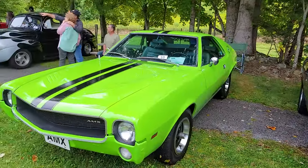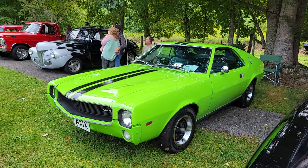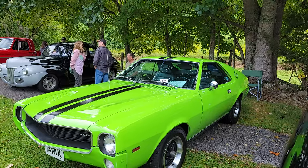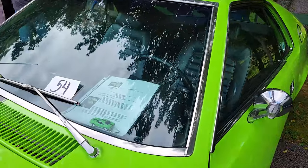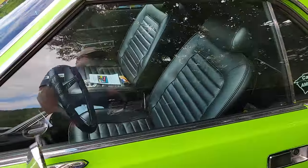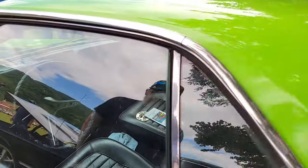I don't think I've seen all that many of these. I'm not real familiar with AMXs. A friend of mine has an AMX Hornet, which is up in the 70s, a little bit different than this one. One of my buddies has a bunch of these too. He has a Javelin, and I love the Javelins. 69. So this is a 69, yeah. Very cool car. So 4-speed, I think.